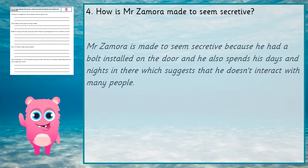Moving on to question number 4. How is Mr. Zamora made to seem secretive? So in that question, I am understanding what the word secretive is. I'm thinking about what the root word is. The root word is secret. And what is a secret? A secret is something that is kept to yourself and nobody really knows about it. It's quite unknown, and it's kept to Mr. Zamora himself. Nobody else knows about it.